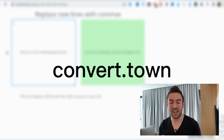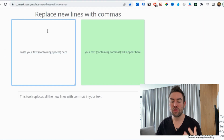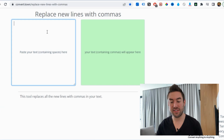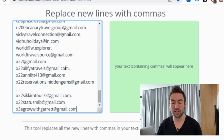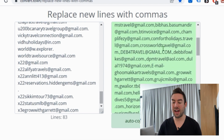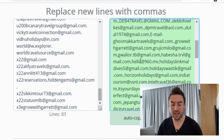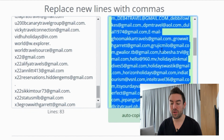And then what we want to do is go to a website called convert.town. This has a free tool which will actually add commas after all of the emails, which is very important for the next step. So we just want to paste it into that first box there, and then it automatically adds commas. So this is very, very important. And then we can go ahead and copy this to the clipboard like that.